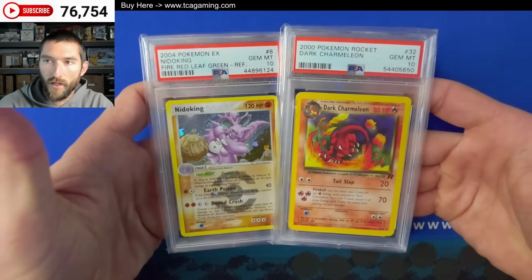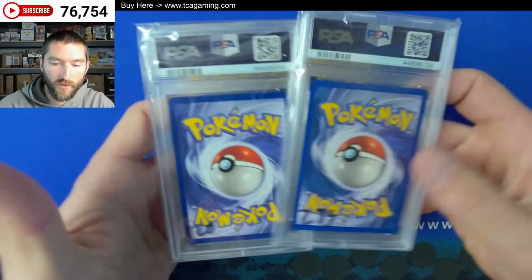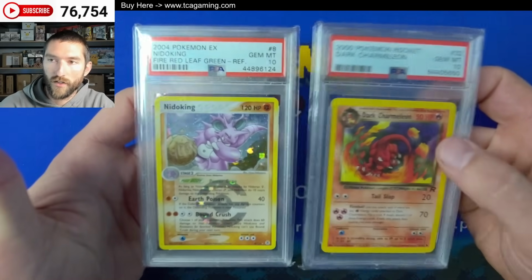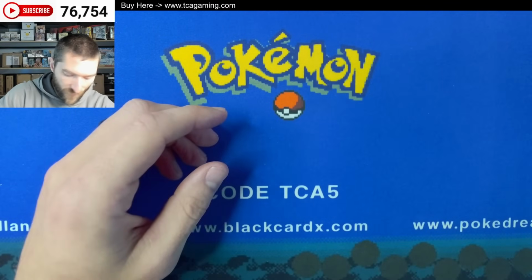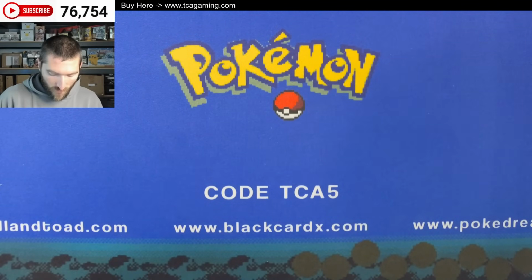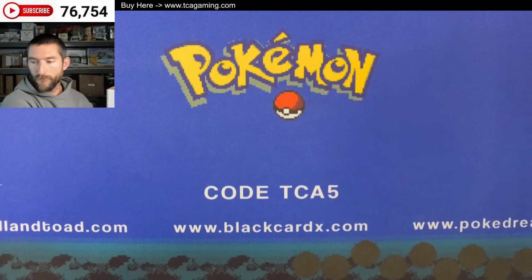And then these are not yet up, but these will be up for sale. Guys, I hope you have a great Thanksgiving too. Don't forget to take a little break off. But we have Dark Charmeleon and we have a Nidoking. So these will be up in a listing very soon. I just got those in right before the video, and I wanted to make sure they got in on the video because I know he likes to have his cards put up very quickly.